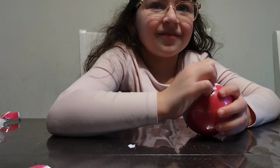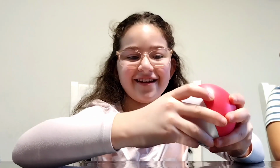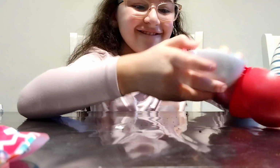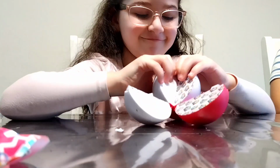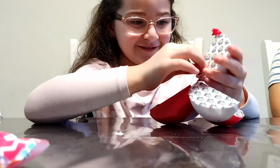Can I have these scissors? Is this like this other plastic thing? My mom opened half of it. So this is it so far. Oh, scared me. Okay, we're going to open the first one.